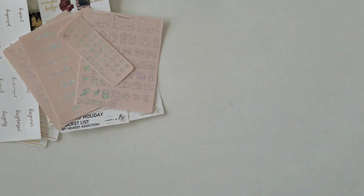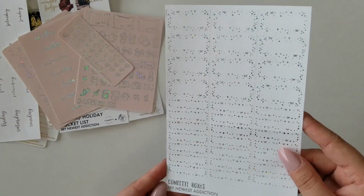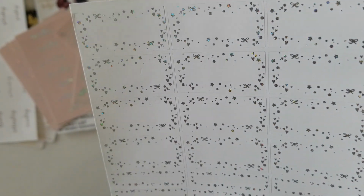So good. And I also picked up this sheet. It's white with Pixie Dust foil. These are the confetti boxes, so you get half boxes and quarter boxes. And try to zoom in on that confetti. It's got different hearts and bows and stars mixed in.